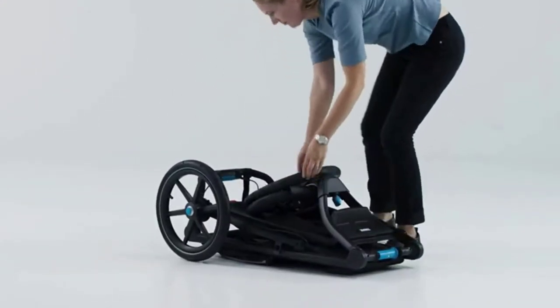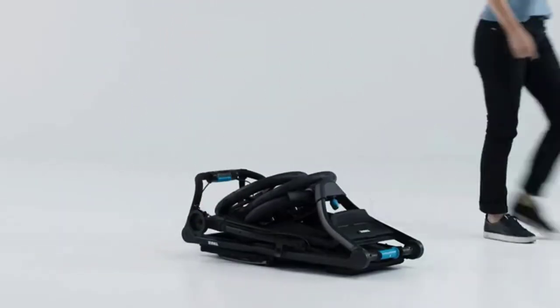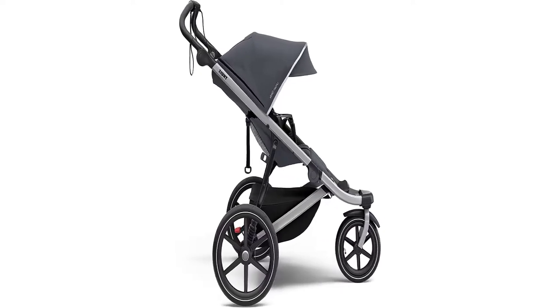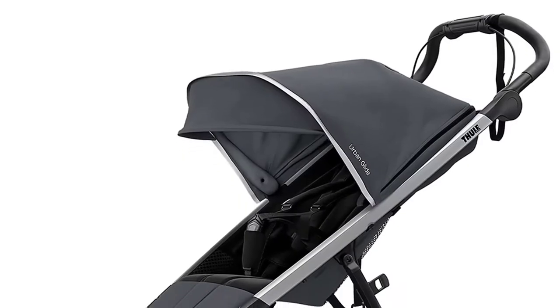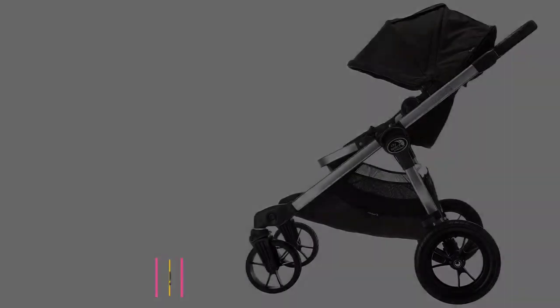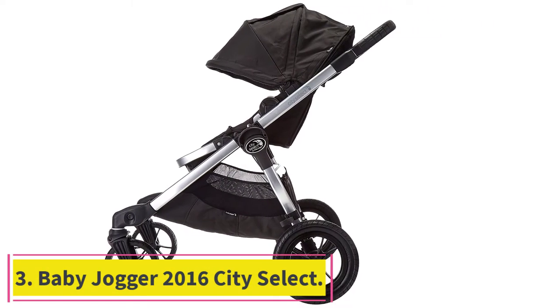Although the Thule Urban Glide 2 and the Baby Jogger 2016 City models from our list have a 5-point adjustment, they have some differences. The main feature that sets these items apart is that the Thule Urban Glide 2 model has a maximum weight capacity of 75 pounds, while the Baby Jogger 2016 City has a weight capacity of 75 pounds. Therefore, the former model is better since it can accommodate more weight. Number 3. Baby Jogger 2016 City Select.